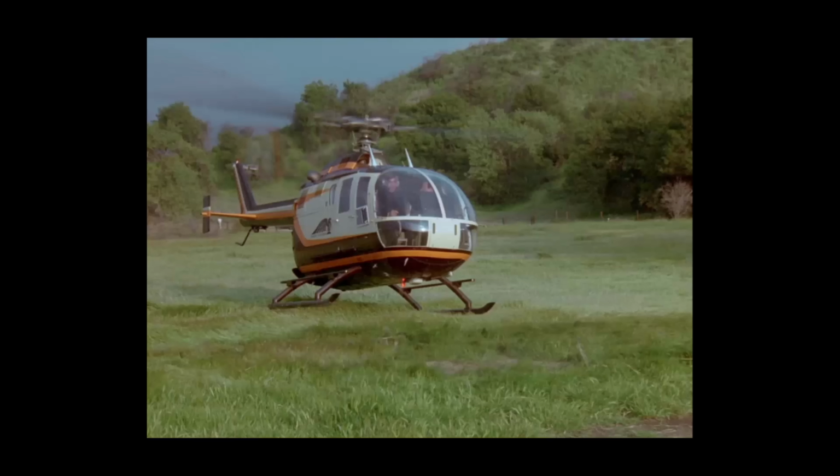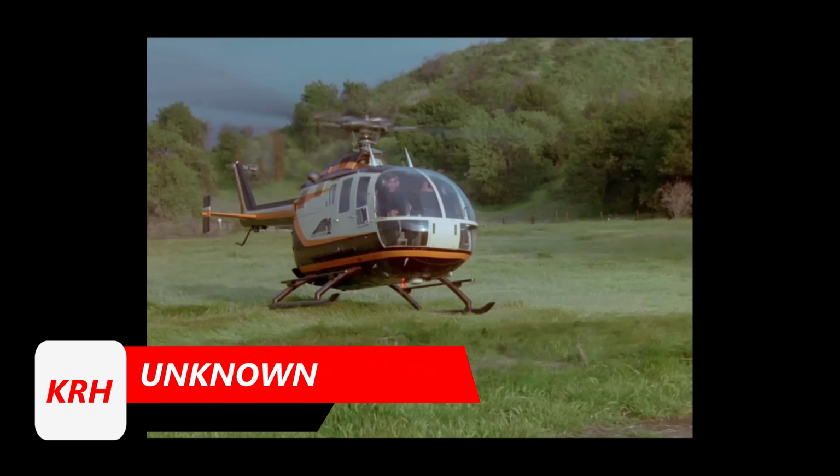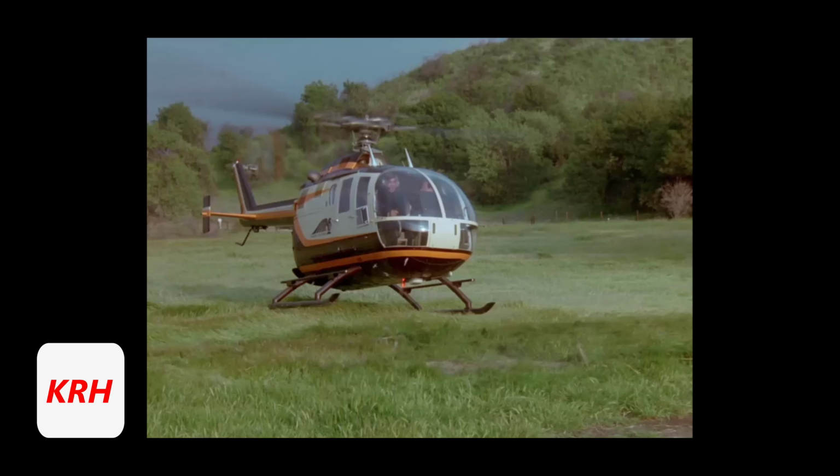But after they do that pan of the palace house, we see the shot of the Knight Industries helicopter landing, and this was filmed in California. And in fact, if you look at the greenery around it, it was probably filmed somewhere near where they filmed the scene with Michael Long getting shot, would be my guess. But another unknown location. So if you know, put it in the comments below.